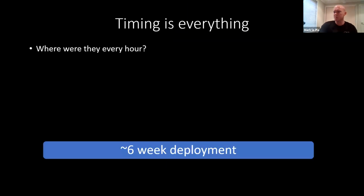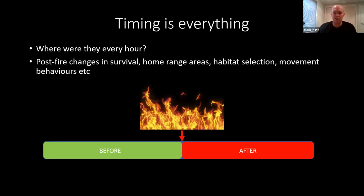Now, when it comes to this study, it's reasonably simple. It is all about timing. So we really want to know where Potoroos are every hour over 6 weeks. That battery life gets us about 6 weeks of knowing where these animals are. And ideally, there's a fire somewhere in the middle of that. What we're looking for is effectively post-fire changes in things like survival, which areas they're using and how large an area that is, what habitat they're selecting for, and how they're moving around in the landscape.